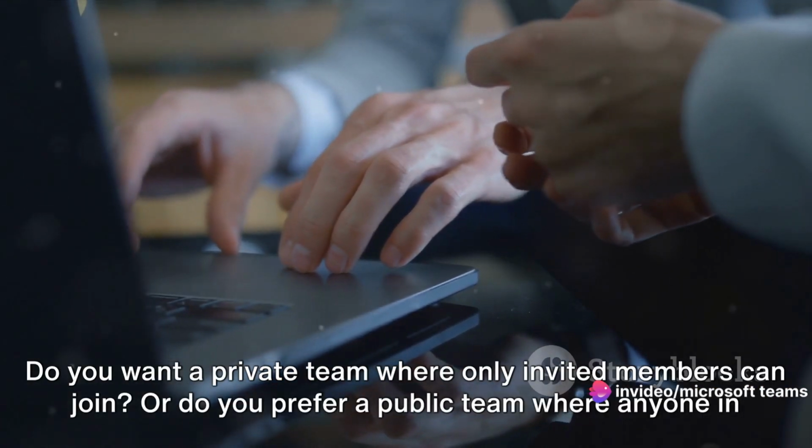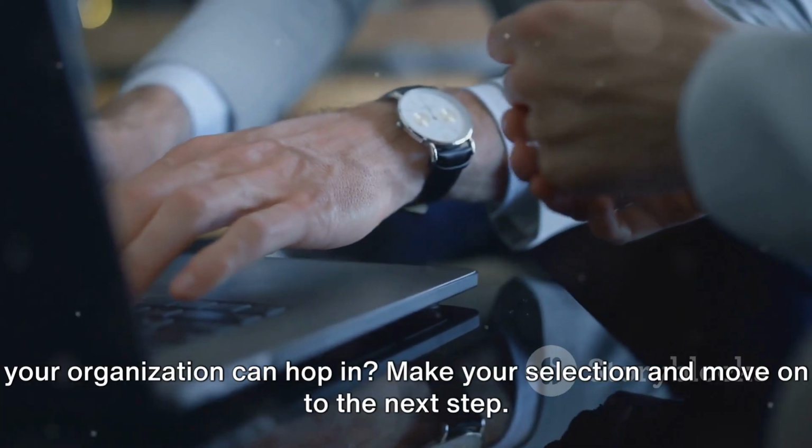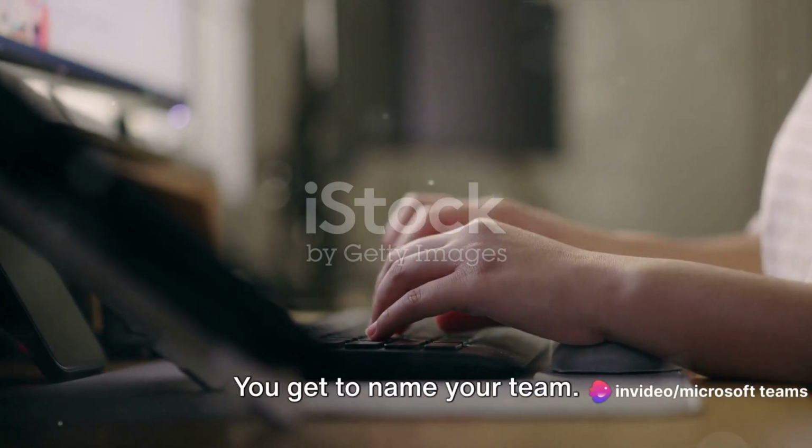Do you want a private team where only invited members can join, or do you prefer a public team where anyone in your organization can hop in? Make your selection and move on to the next step. Here's where the fun begins. You get to name your team.